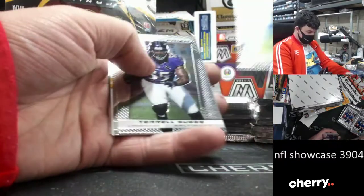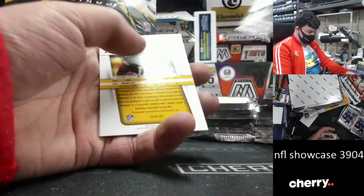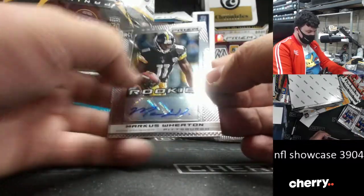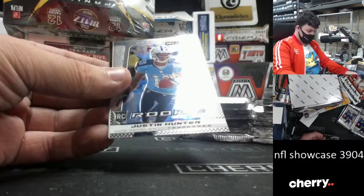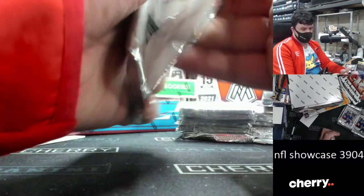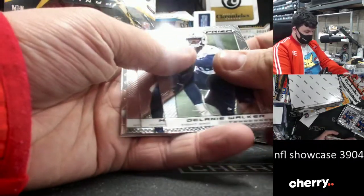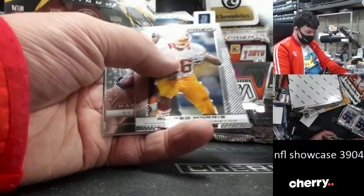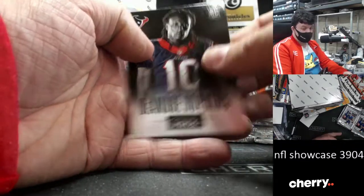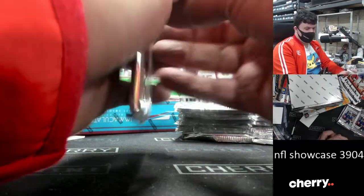Oh. Flynn, Suggs, Jackson, James. From Pittsburgh, a little bit of Markus Wheaton, rookie auto for the Steelers. A rookie of Justin Hunter and Stedman Bailey. Delanie Walker, Marshawn Lynch, Cobb, Morris. Brilliance of Marshawn Lynch. Rookie of Chance Warmack. DeAndre Hopkins rookie. Nah, definitely no personals tonight.